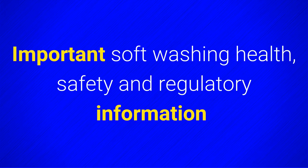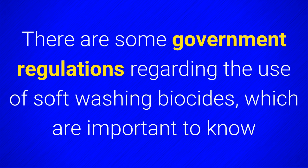Important Softwashing health, safety and regulatory information. There are some government regulations regarding the use of Softwashing biocides, which are important to know.